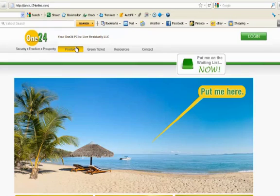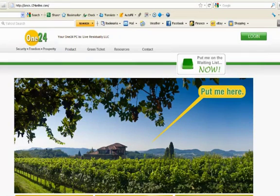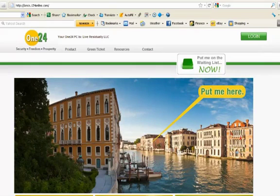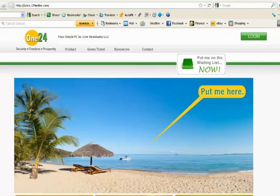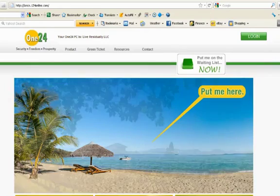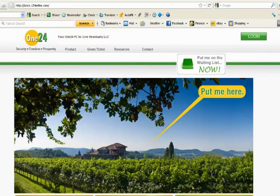So when you come into the business, keep in mind, folks, there's no cost to enroll to be with One24. It doesn't cost anything. All you do is purchase the product once a month, but there's no enrollment fee. Like a lot of network marketing companies, you're going to spend $100, $500, $2,500 just to get started. So, folks, this is an opportunity that absolutely has no risk.